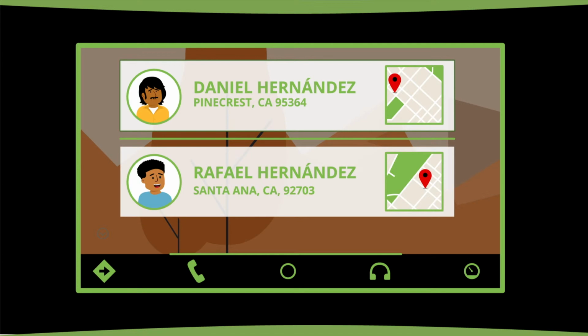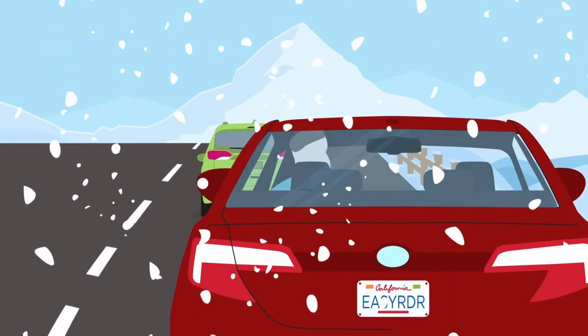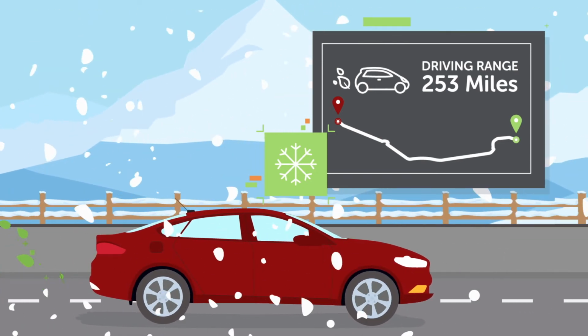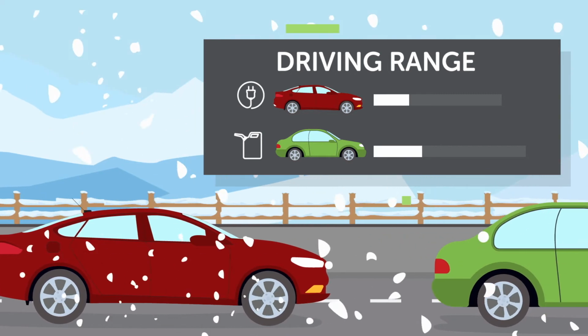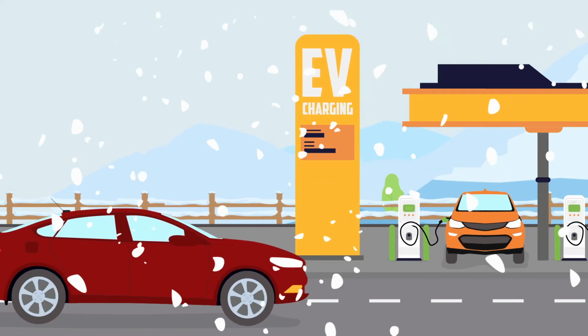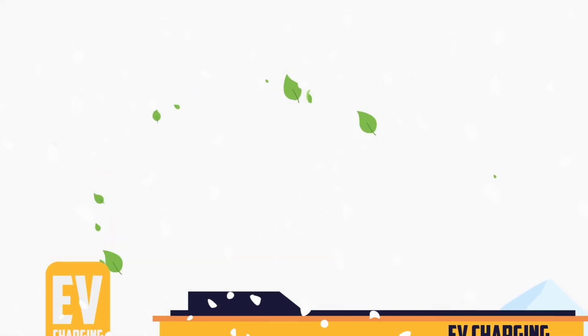Joe likes to visit his sons who live in both Northern and Southern California. He was worried about how the cold or hot climate would affect his car's driving range. I only notice weather affects my driving range when temperatures are extreme. All cars have lower fuel efficiencies at extremely hot or cold temperatures. In these climates, EV drivers may need to recharge more often, but when they do, it's still more affordable and better for our environment.